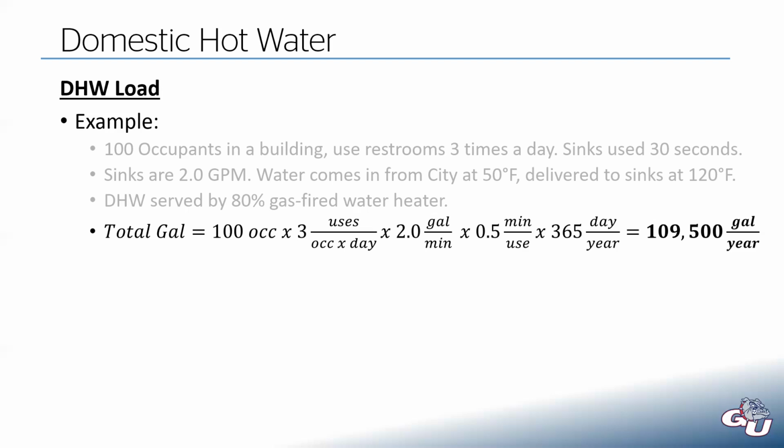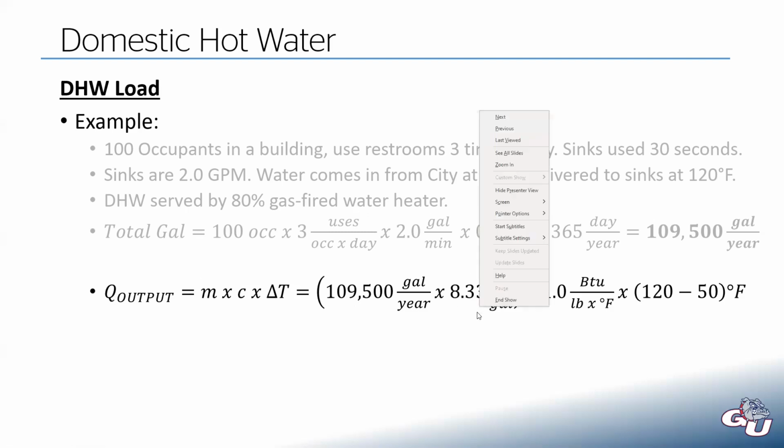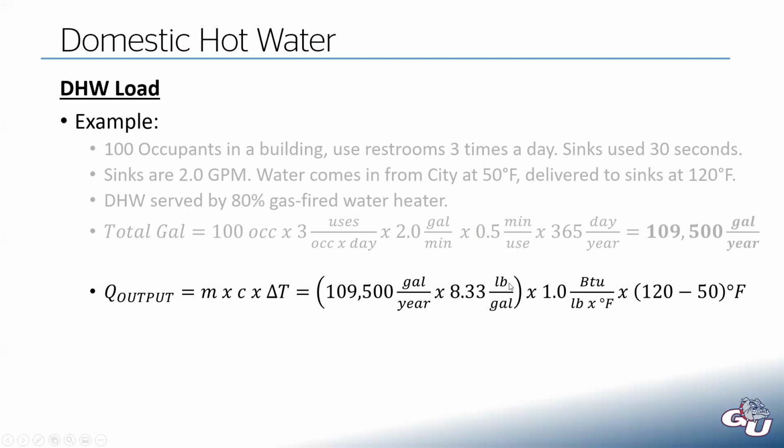We figured out the gallons, and now we can go to that MC delta T equation. So the mass component of this equation, gallons per year, water has a density of 8.33 pounds per gallon. So that brings our units to pounds for our mass term. I called it the heat capacity, but now I realize it's the specific heat of water, which is 1.0 BTU per pound per degree Fahrenheit. And then our delta T, 120 minus 50.